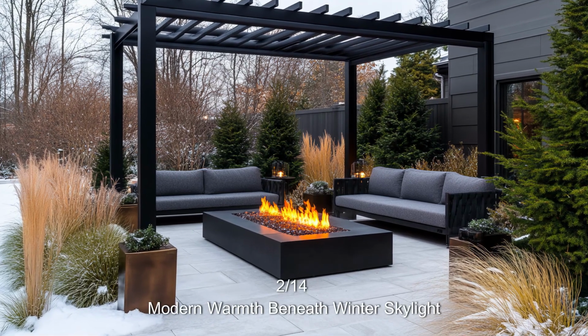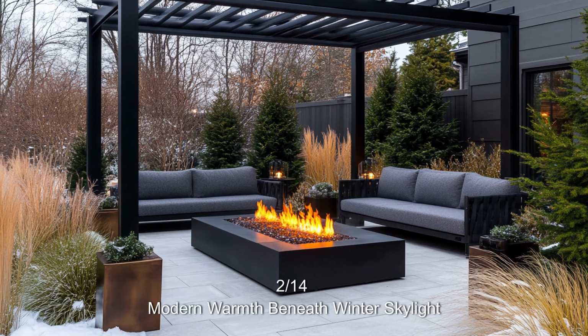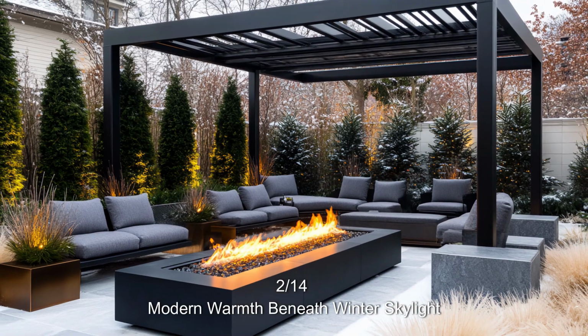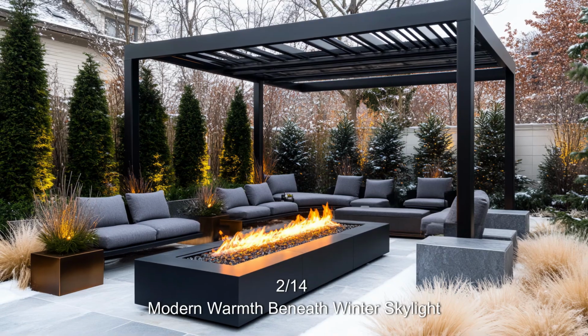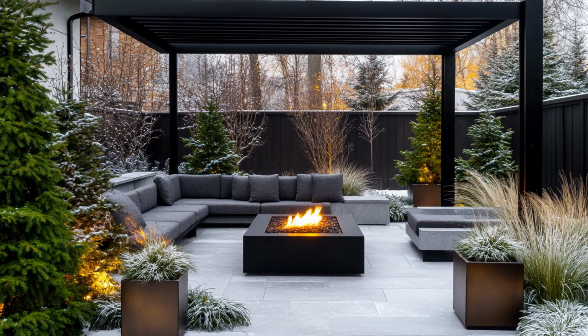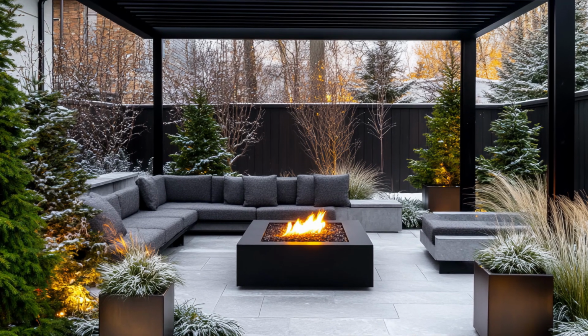Slate paths gleam faintly beneath the soft winter sun, leading to a bold steel pergola that shelters sleek lounge seating. The linear fireplace hums quietly, its golden flame licking at the cold air. Bronze planters hold evergreen silhouettes that catch the frost like jewelry. It's modern, yes, but warm in its restraint.